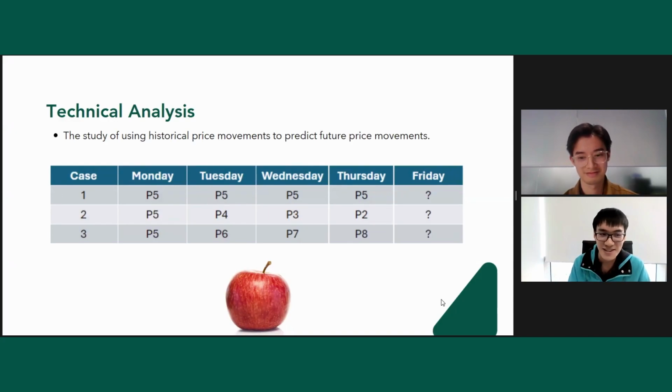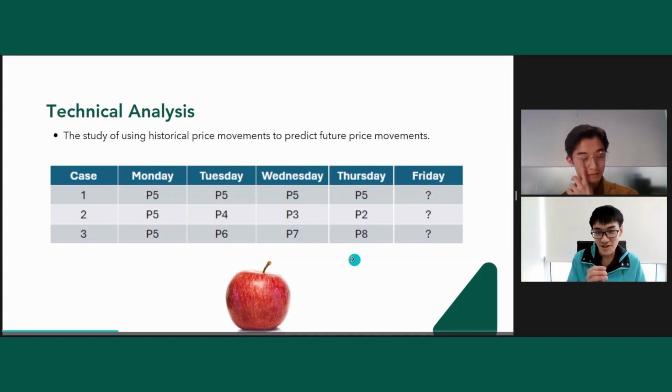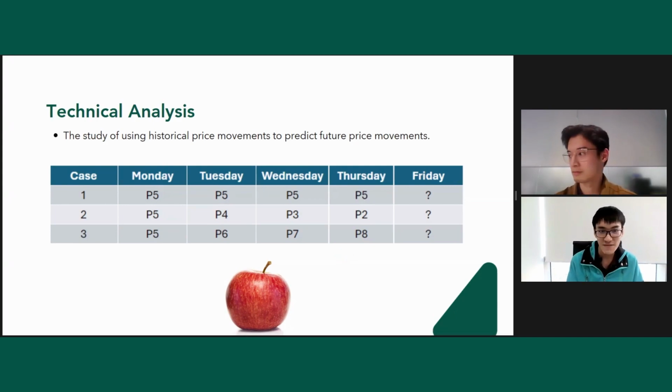So, ganun. Then, just to drive the point, let's look at case 3. Nung Monday, 5 pesos. Tuesday, 6 pesos. Wednesday, 7 pesos. Thursday, 8 pesos. Franco, on Friday, magkano na yung apples? 9 pesos and it's time to take profit. Yeah, di ba? So, why? Because you see, tumataas yung presyo ng apples by 1 peso each day, di ba? So, basically, what Franco did is technical analysis. Why? Kasi he's using previous price data to predict the future price data, right? So, ganun yun.